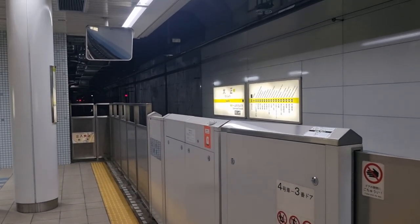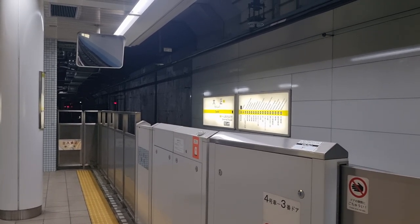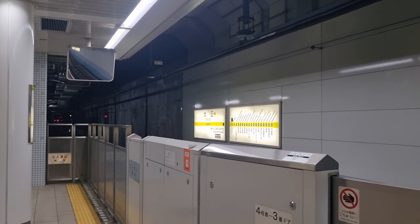Alrighty, the 8:19 train is just leaving the turnback track and will be arriving in on platform 1 shortly.